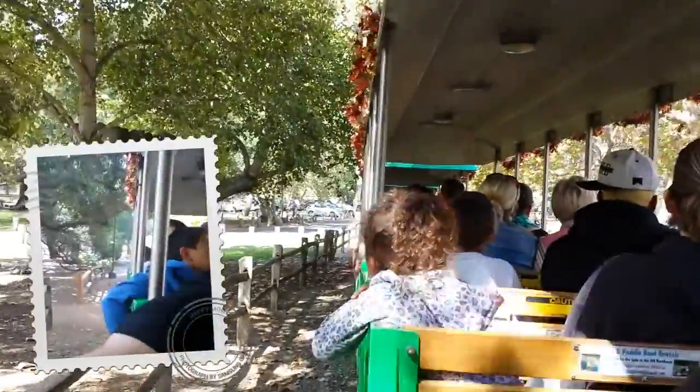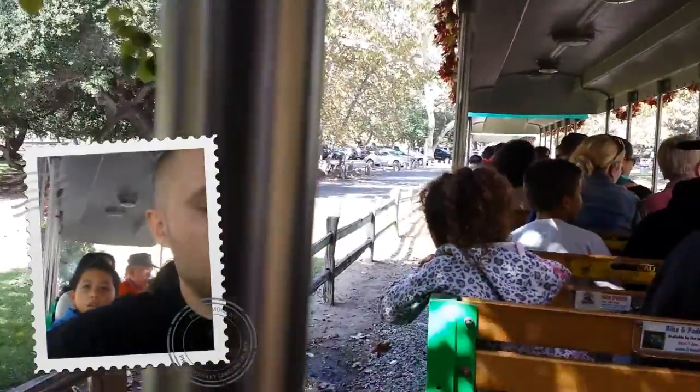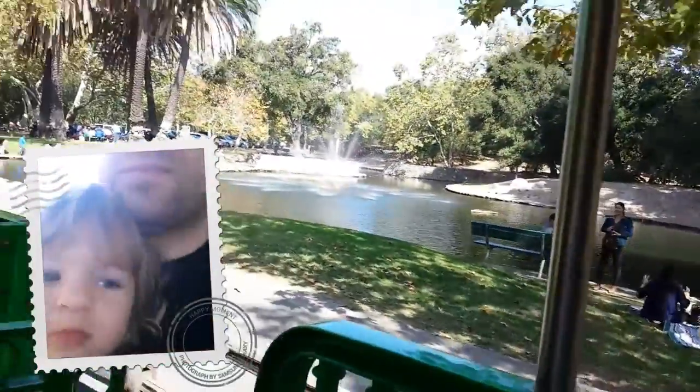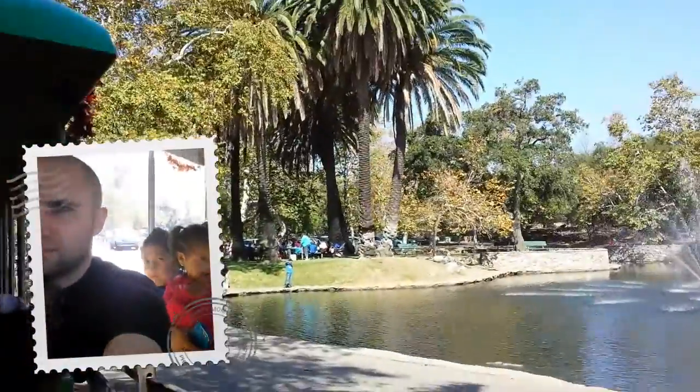A few of those. We'll soon be coming up to the tunnel area. Please keep your hands inside the train at all times, arms and stuff. We're going through the tunnel. These palm trees down here were in the very first Lassie Come Home movie. They filmed scenes underneath them with 10-year-old Elizabeth Taylor and Roddy McDowall. And in a few minutes, we'll soon be back at the pumpkin patch.